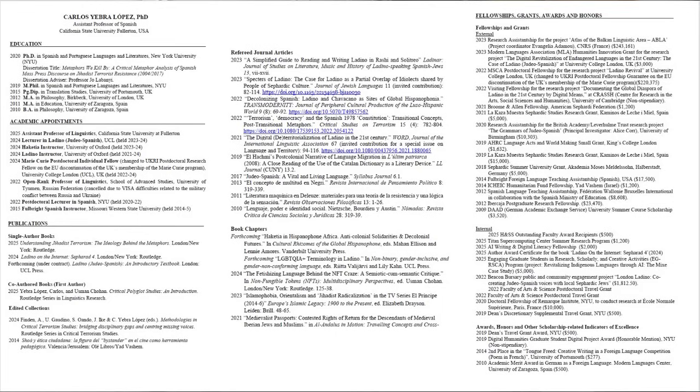After all the external fellowships and grants, go ahead and list the internal fellowships and grants. And then last but not least, awards, honors, and other scholarship-related indicators of excellence. This can be a travel grant award. This can be a graduate student award, something like that. Second place in a poetry competition, these types of things.